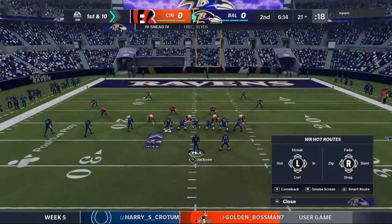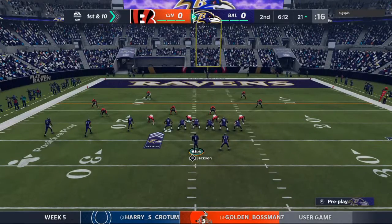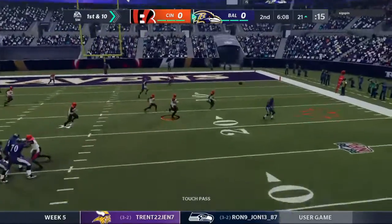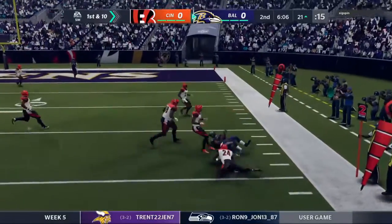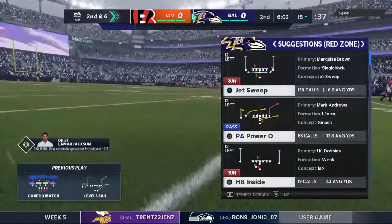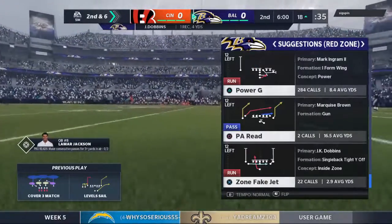So the big play gets them all the way down to the outskirts of the red zone here for first and 10. From the gun, Jackson. He'll find Dobbins out of the backfield. And they'll bring him down at the 18-yard line. They'll contain him to just 4.